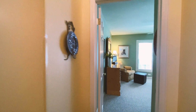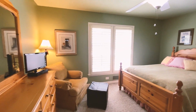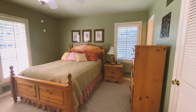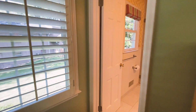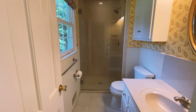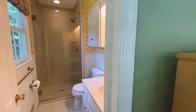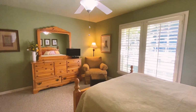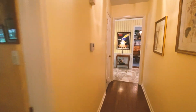This is fairly typical for a primary in a home this age. It's quite a bit larger. You could easily fit a king-size bed in here. They typically have a closet, and it will have a small ensuite bath. Not quite as large as what we saw in Lee's Summit, but it does have a stand-up shower and vanity and its own little bathroom. Again, it's much more of a traditional floor plan. Again, it was built in 1963.